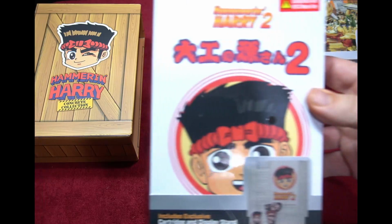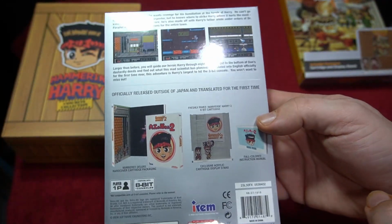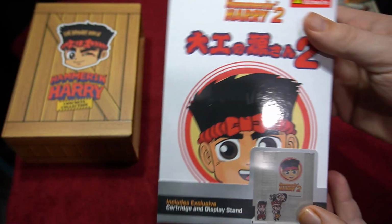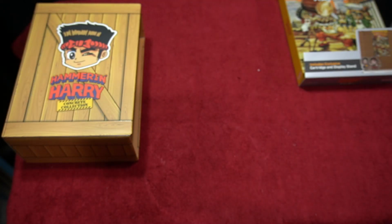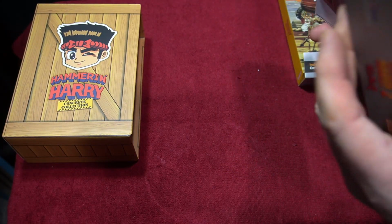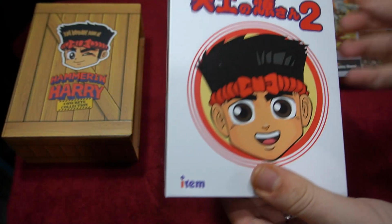Here is Hammerin Harry 2, and it has the same packaging as the first one. Check that out. Love that. Love really the box style that they went with this as well. I love the fact that you can open and close the collector box and store your cartridges, as well as display them if you want.